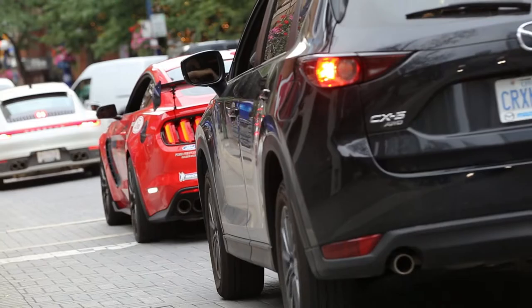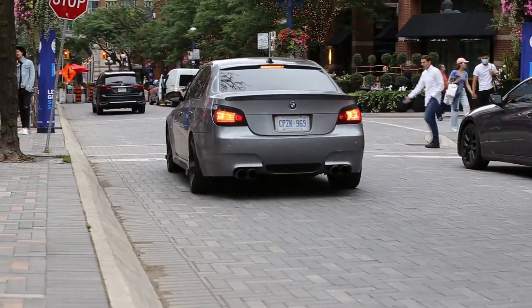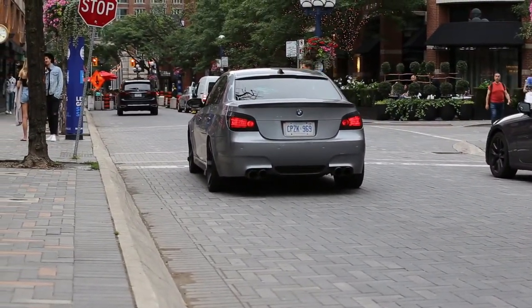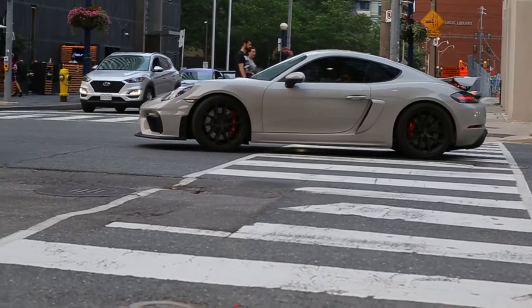Damn. He made it look really nice. E60 V10 M5. Wow. That's crazy. Yeah, it is too. I think that's, yeah, E60 V10. Chalk gray GT4.